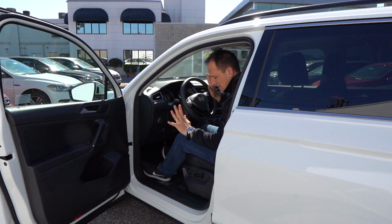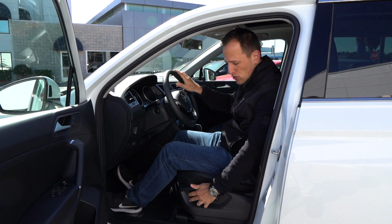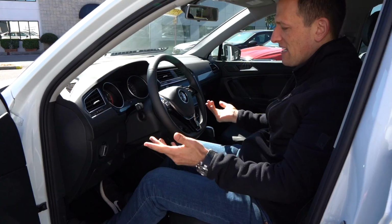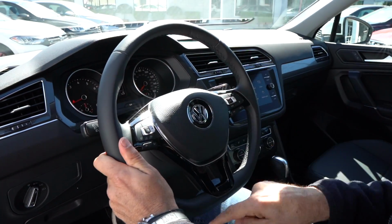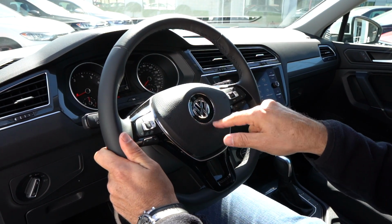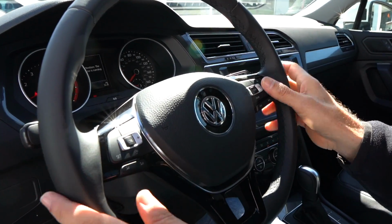There's no memory settings for the seats or anything, but like I said, driver's side, you do have some very simple controls with the lower lumbar, which is nice. Steering wheel, I actually like it. It's a little on the thin side, but still the way it looks, the size of it, very nice. Flat bottom, just a tad gloss black. You got that iconic Volkswagen logo, and then you have nice flat black buttons to toggle through the information.